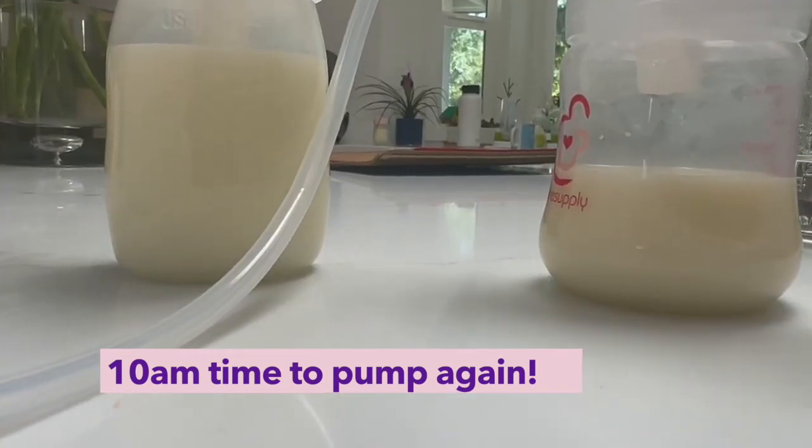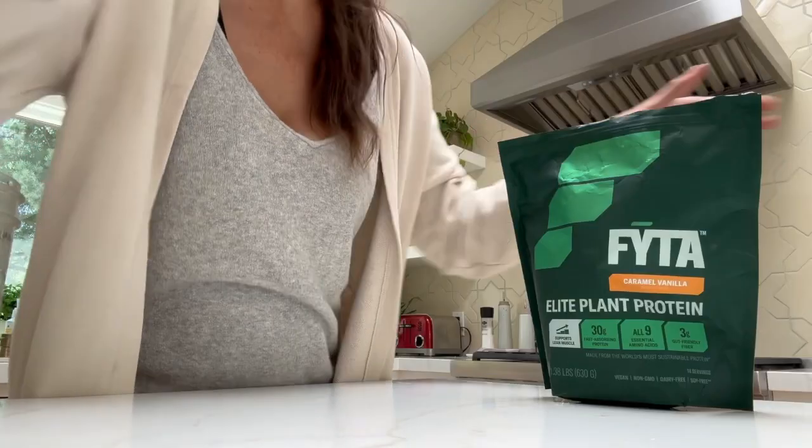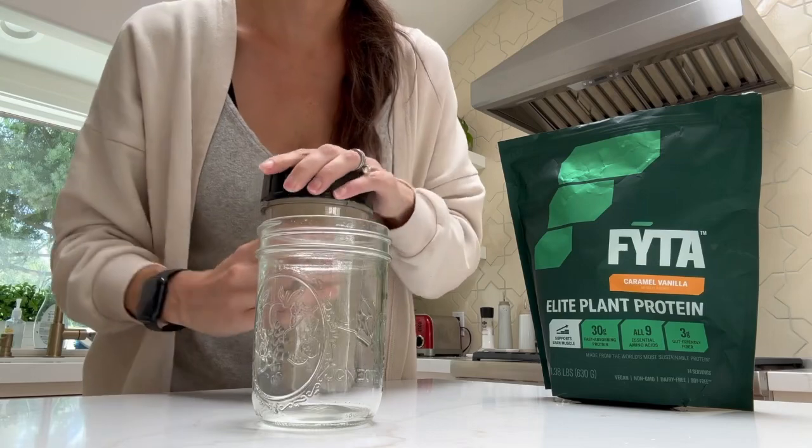Then already it's 10 o'clock. We're going to do another quick pump sometime between 10 and 11:30. We're going to aim for that 6 to 8 ounces. This time I was able to get 8, which was great.